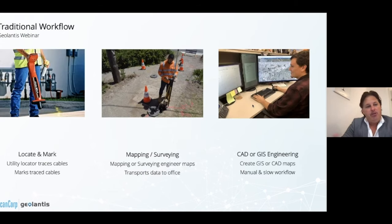So a traditional workflow looks like this. Someone goes out, locating utilities and marking them, and a mapping or surveying expert goes out, finds the utility, puts it in probably a GNSS device, or even captures it manually with paper, brings it to the office, and someone has to bring it into a geographic information system. That's what I did 20 years ago.